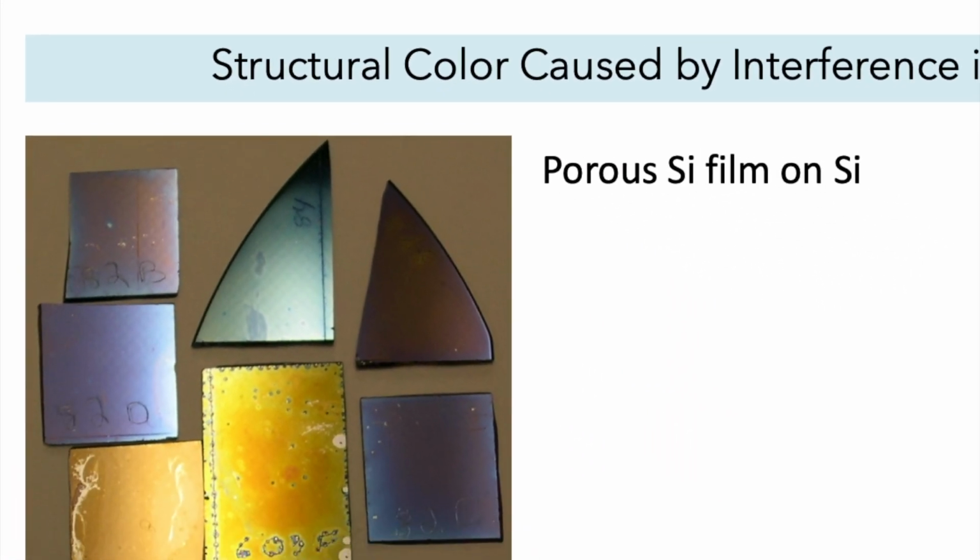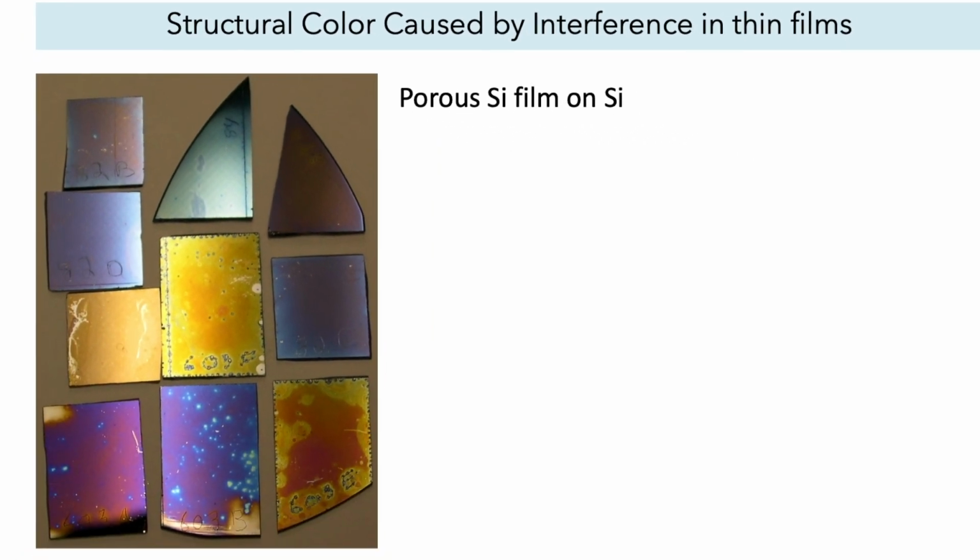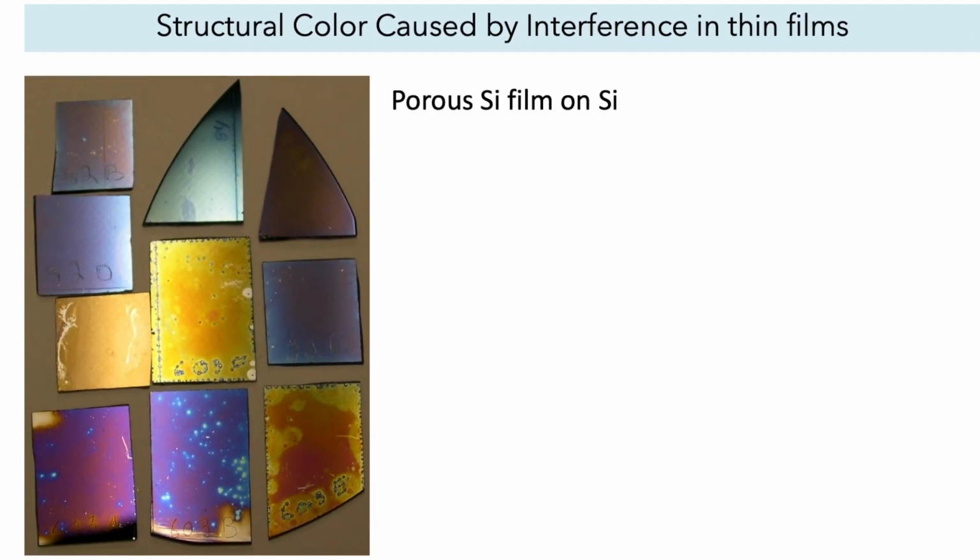Structural color is widely observed in a number of materials and in nature. Structural color is when interference or reflectivity effects are wavelength dependent, and then based on the optical path difference from waves that come in and hit the top of the surface and go through to the bottom. In this case, we have a porous film with a different refractive index than the material below it, and so there's slightly different reflectivity at the top of the film and the bottom of the film. And when those waves recombine at our eye, we see different colors because of the interference effects in that film.